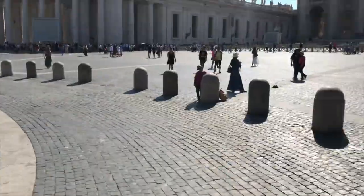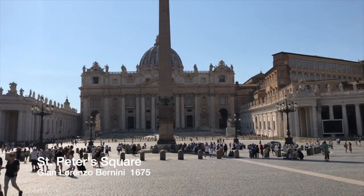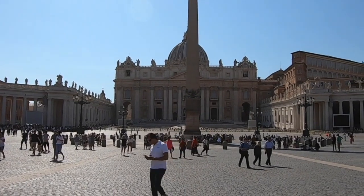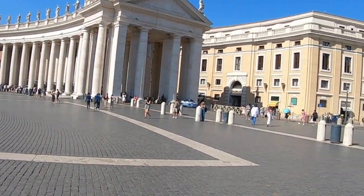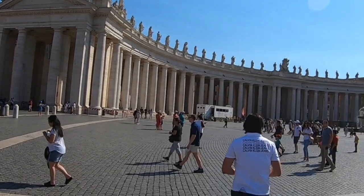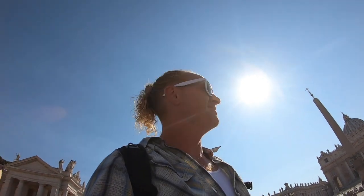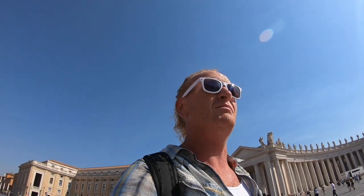St. Peter's Square. I guess that concludes the Vatican tour. Really special, and I'm really glad I came to see it. I highly recommend you go see the Vatican. It's indescribable, really. It's flat out the most beautiful church, most beautiful building you can imagine.